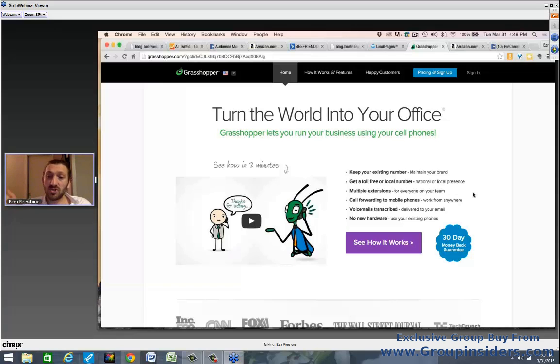Jessica says, make sure that you don't use Safari to download the lead pages WordPress plugin because it automatically unzips the file, in which case you have to zip it back up. So good tip there, Jessica.